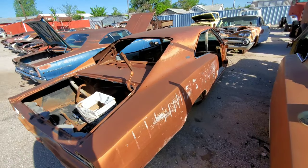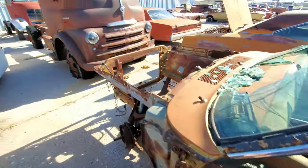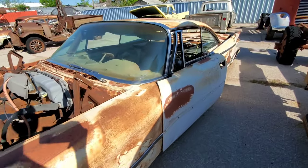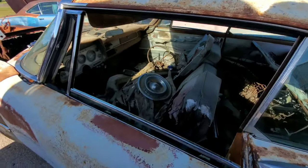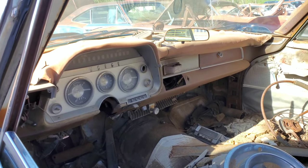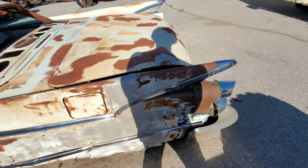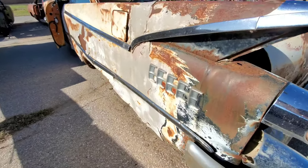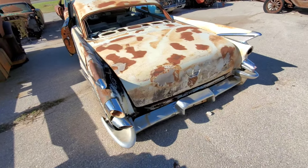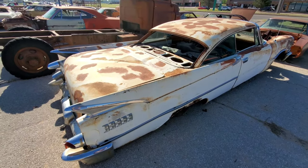Thank you. Looks cool. Oh, the dash is cool. Dude, it's so wide. Holy hell.